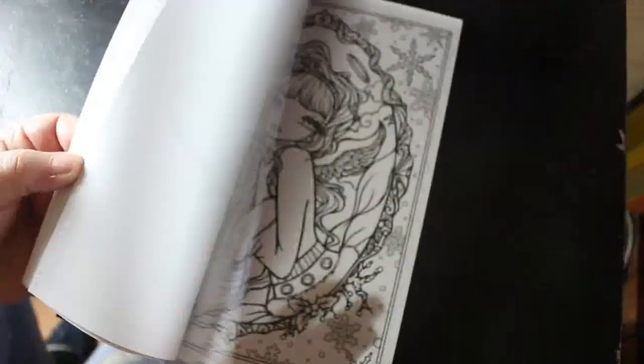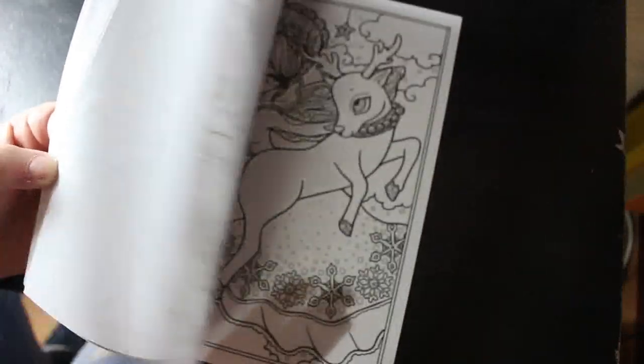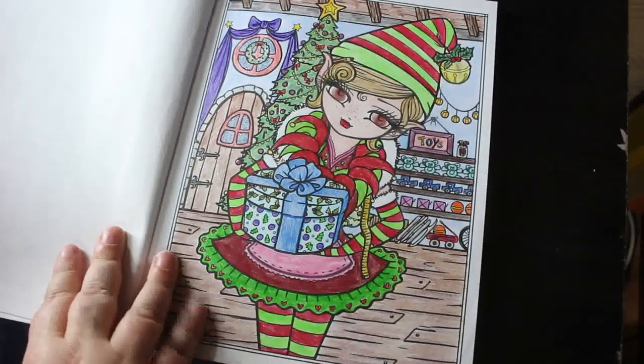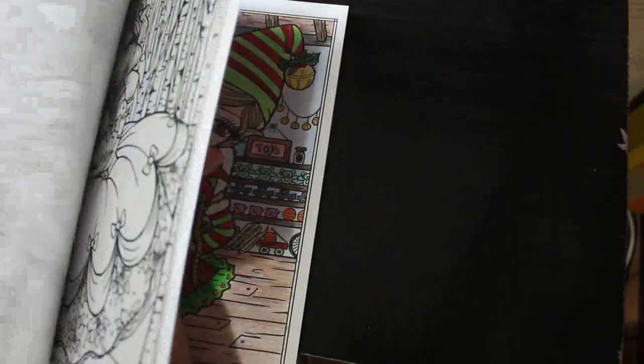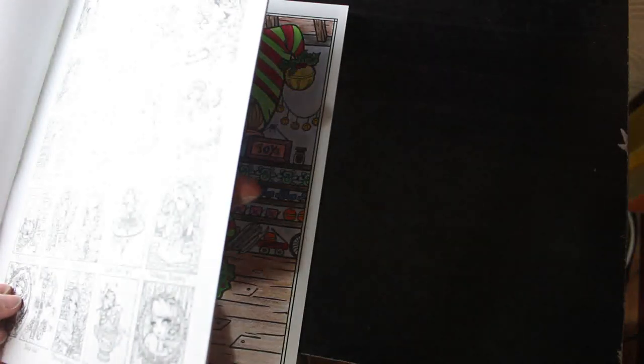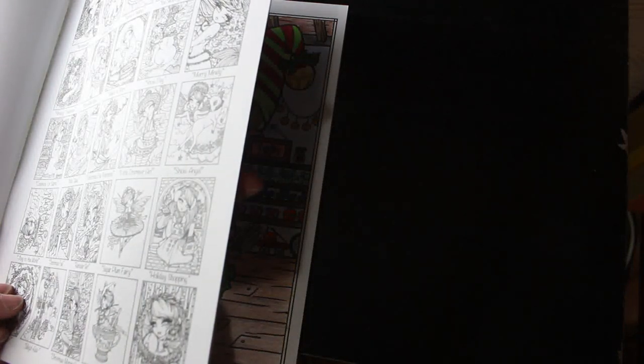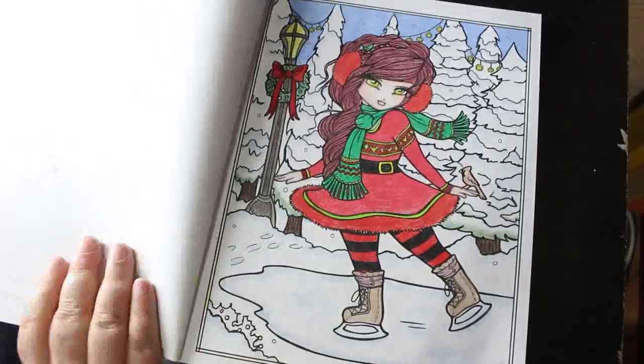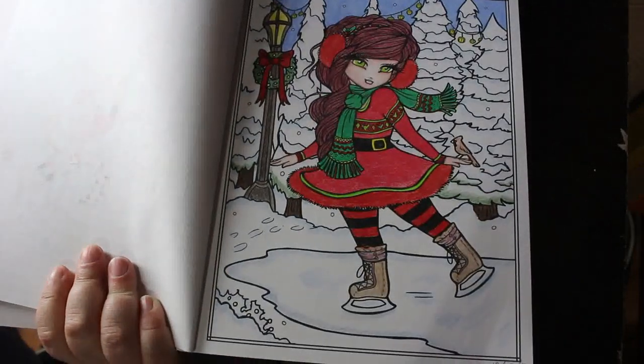I've got a Whimsy Girls Christmas, which again is Hannah Lynn. I'm not sure if I've done one or two in this one. I've done that one. Yeah, I like that one. And I think there's another one somewhere. Is there? Another one? Yes, number four. It's just one straight after this one. I did the skater as well. That was back in 2017, so I've really got to crack on with some of these books.